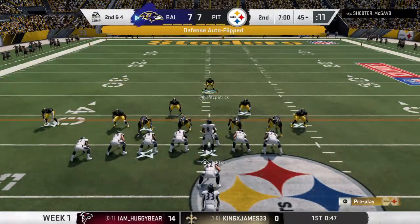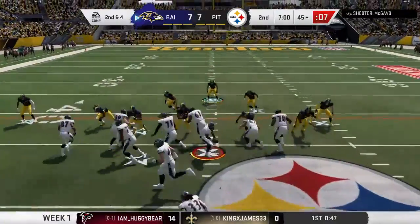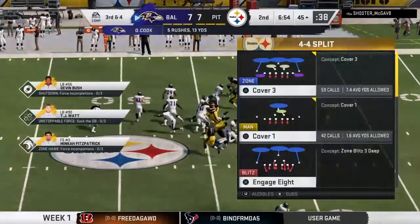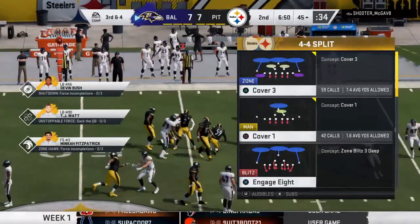Six yards on that last play. Here's 2nd and 4. A toss to Cook. Looking for a crease, can't find one. Stopped at the line of scrimmage. No gain on the play that time, and they'll look to convert on what will be a 3rd and 4.